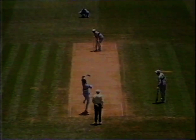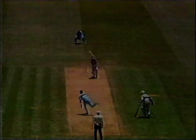Obviously having to go after the bowling. Ian Smith giving himself a little bit of room, hitting it hard. It was a full toss, but aimed directly at him, and Graham Gooch was able to drag it in. So 167 for seven.